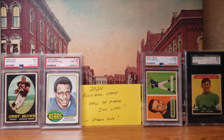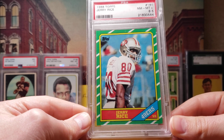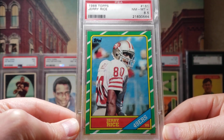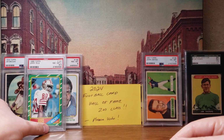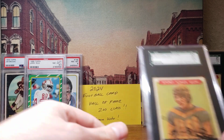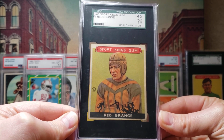Number 8 on the list from last year was the 1986 Topps Jerry Rice rookie card, which I do have in the PC in an 8.5. These are tough to find centered, and of course white shows very easily on those borders. So happy with that one. Number 9 on the list last year was the 33 Sport Kings Red Grange, and happy to have a nice example of that one as well.